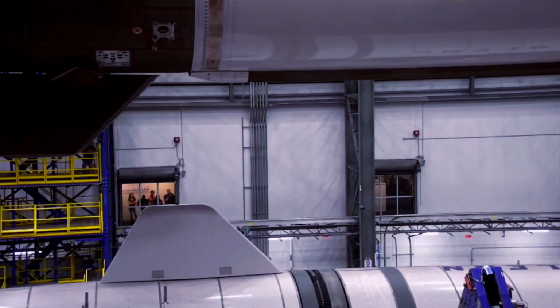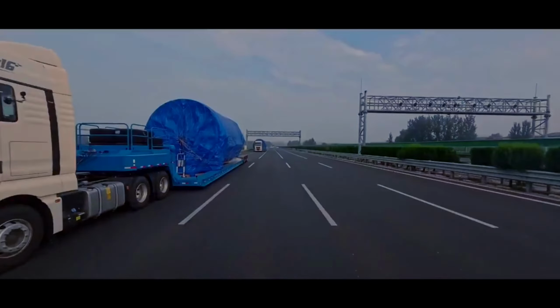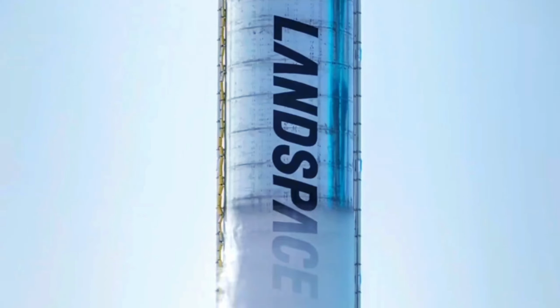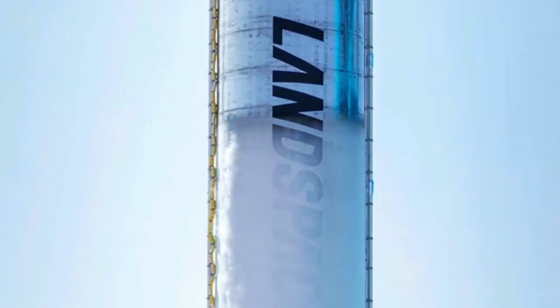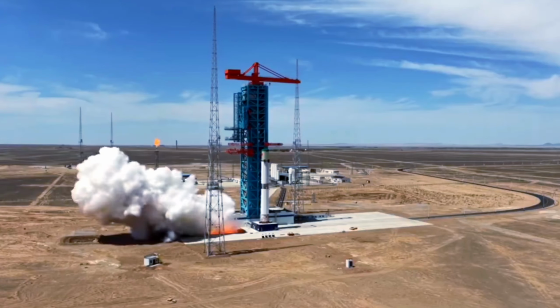As we admire the elegant entry in the space arena, we sail eastward to Asia, where another nation's ingenuity is fueling a new chapter in reusable rocketry, blending ambitions with cutting-edge designs. Finally, let's dive deep into China's space scene, and let's talk about LandSpace's Zhuque-3 rocket.